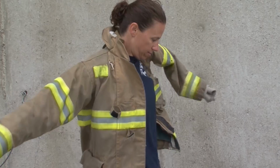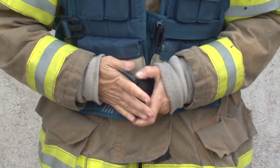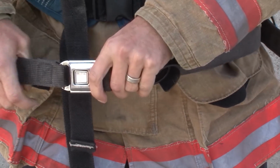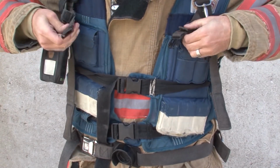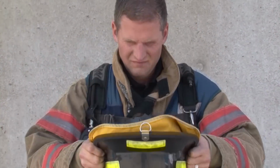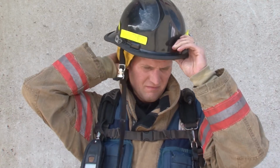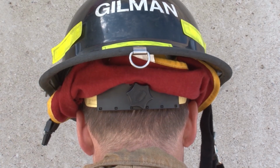The items worn by a firefighter weigh approximately 49 pounds and must be kept on during the entire test. When putting on the equipment, make sure that all items fit securely, and if unsure how to adjust equipment, ask for direction from the fire department staff. If your helmet doesn't fit properly, you can adjust the fit by turning the dial on the back of the helmet. If your helmet falls off during any portion of the test, you must replace it immediately and continue on with the test. Time continues to run.